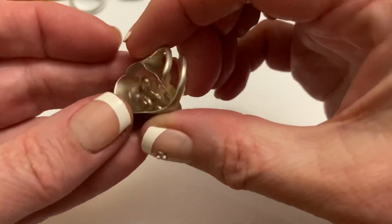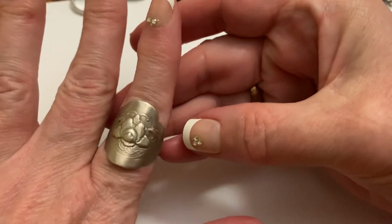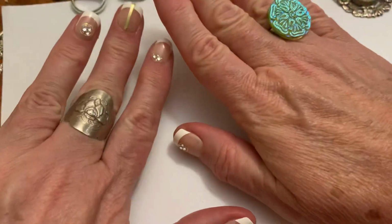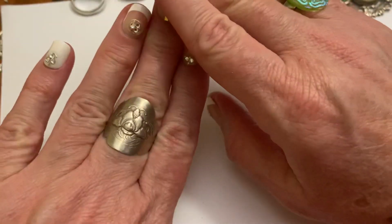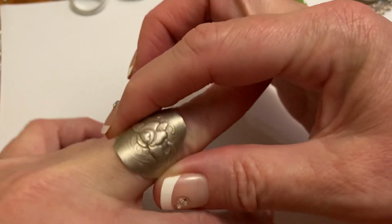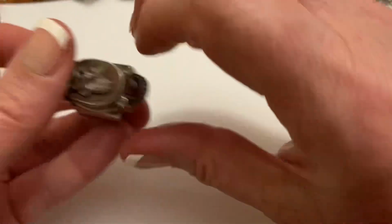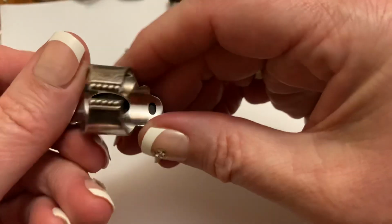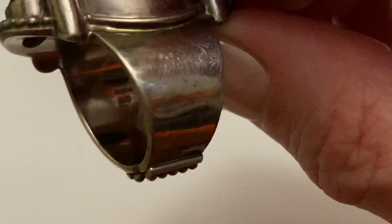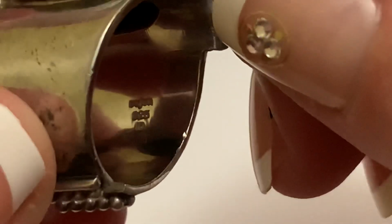This one's really old. It's marked sterling. An adjustable flower. Very comfortable. This is kind of like a cigar band. That's really an old ring. This is one that I just picked up recently. And it's the, let me see if I can see the name. Can you see it?